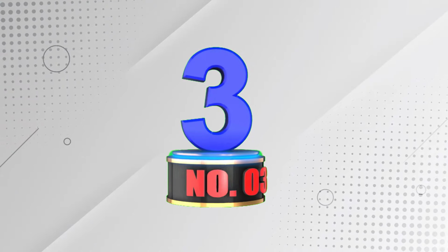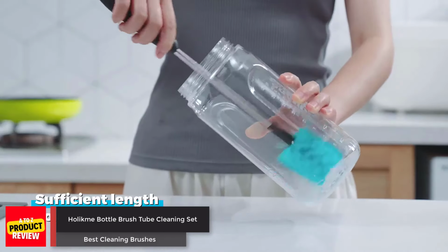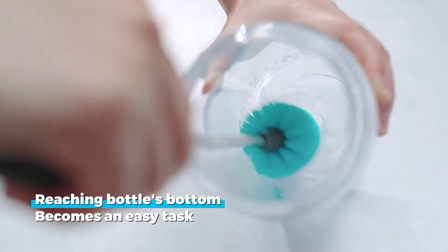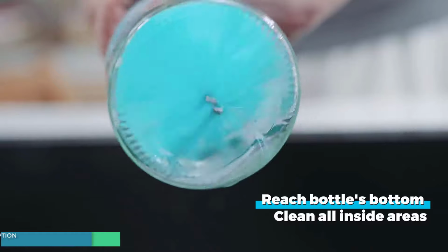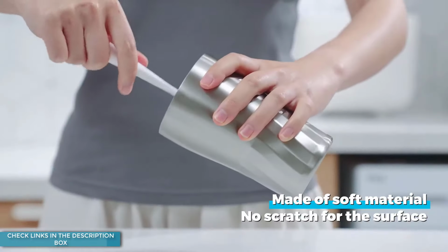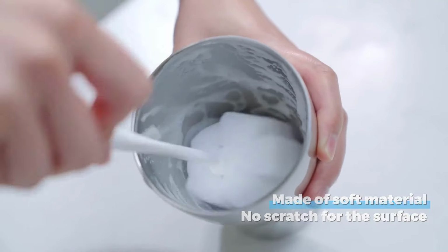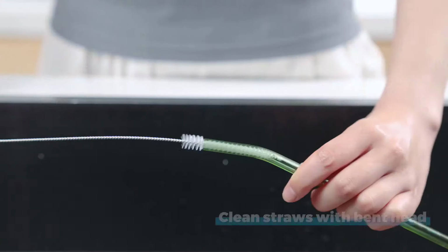Number 3. HOLUM Bottle Brush Tube Cleaning Set. The HOLUM 8-Pack Bottle Brush Cleaning Set includes 8 brushes of various sizes and shapes, suitable for cleaning different types of drinkware and kitchenware. The set features an extra long brush with wide bristles, perfect for cleaning long and narrow-necked bottles, as well as a sponge brush, and a sports water bottle brush with hard bristles for removing stubborn stains.